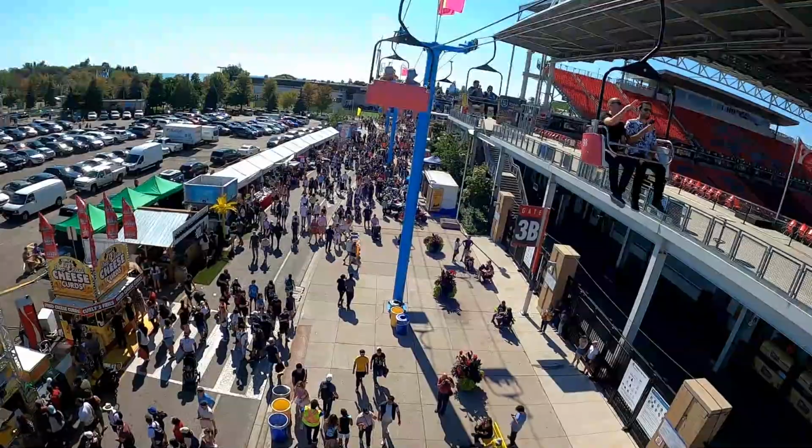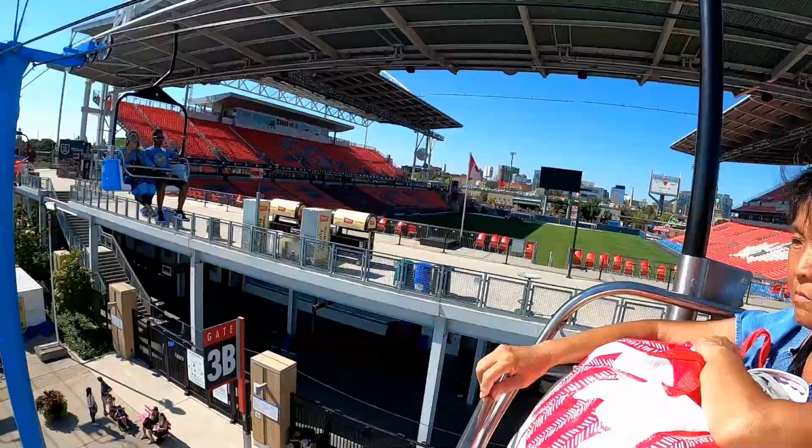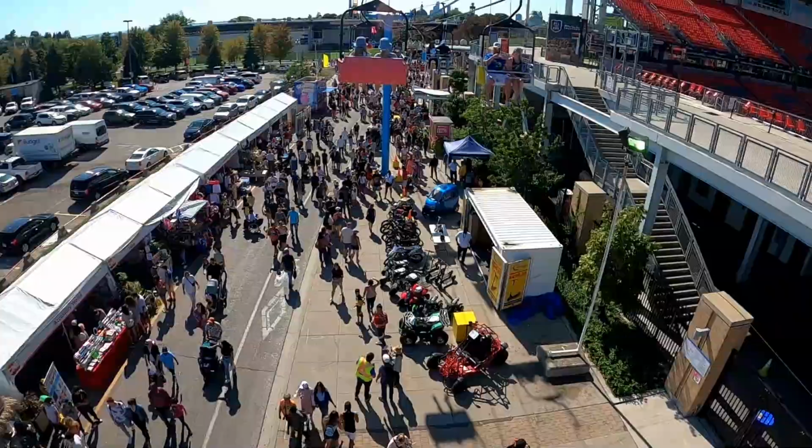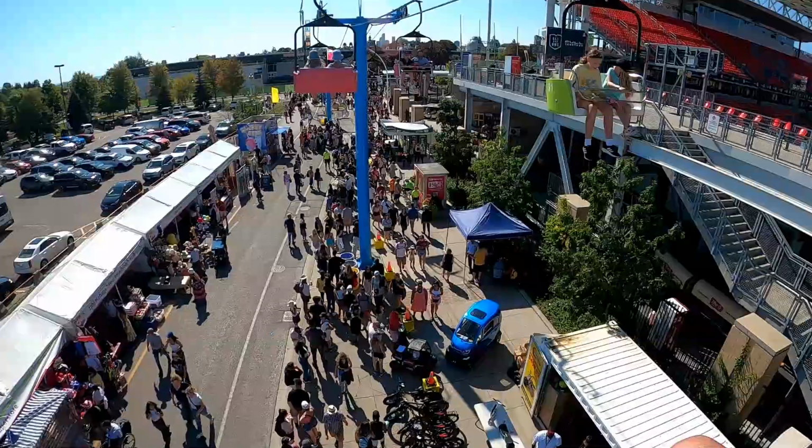Stadium on my right is BMO Field, and that's where the Toronto Argonaut football team and the Toronto FC soccer team play. Look below us, that's the start of the lineup for this ride. Look how long that lineup is.